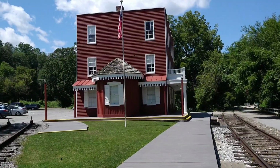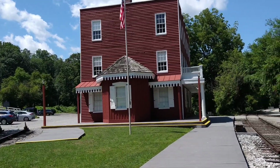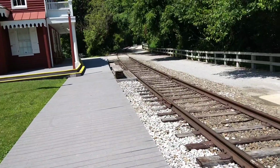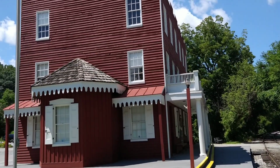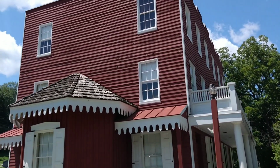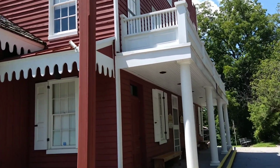I also now know why this place is familiar, because the train does stop here as well. That's what they have these platforms here for, to get off the train. Nick's from Nick's Crossing was here not too long ago with RJ78 Productions as well. They were touring the museum in here.